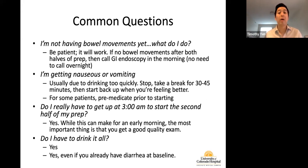Third, do I have to get up at 3 a.m. to start the second half of my prep? So if your colonoscopy is at 9 a.m., do I have to get up at 3 a.m. to drink it? Unfortunately, yes. Even though this is not ideal, we don't currently have a biologic or physiologic way to time and clean the bowel otherwise. The most important thing is to get a clean colon so that when we do the colonoscopy, we get a good exam and so you don't have to repeat it again within a year.